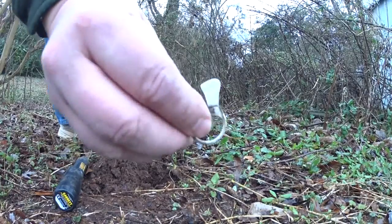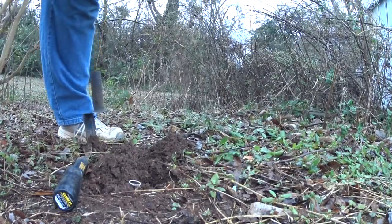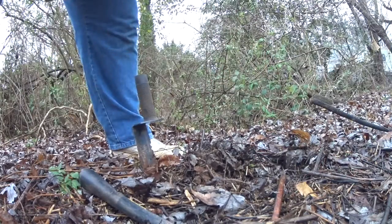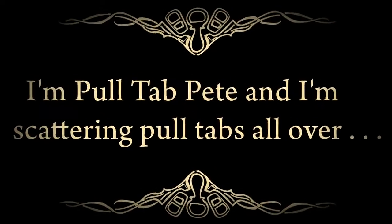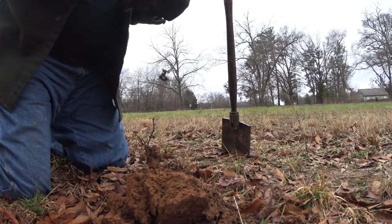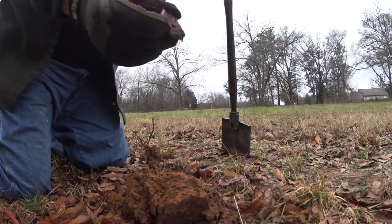Well, it's another pull tab. It's an old style. Do they even make these anymore? Yeah, another pull tab. I wonder who's scattering pull tabs all over. Piece of aluminum.